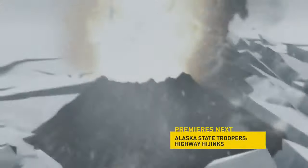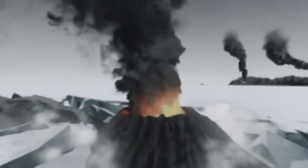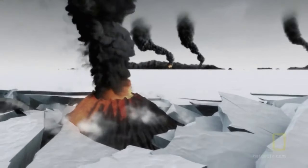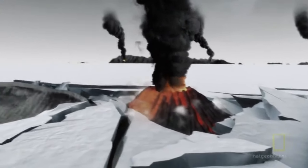The surface is frozen, but the core is still hotter than the sun's surface. Volcanoes have been erupting since the world began to freeze. But up until now, even their heat and power made no impact on the ice.